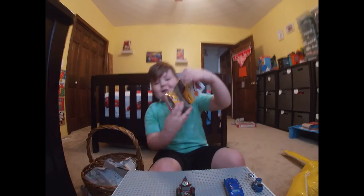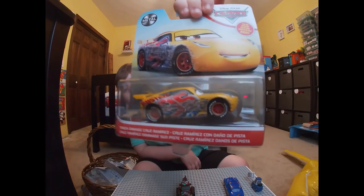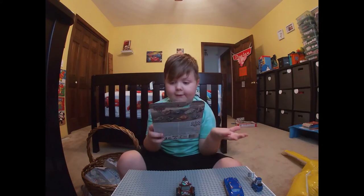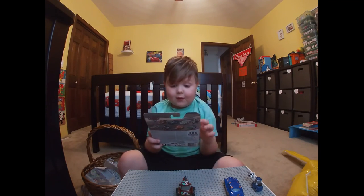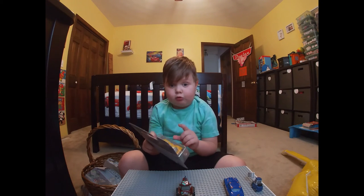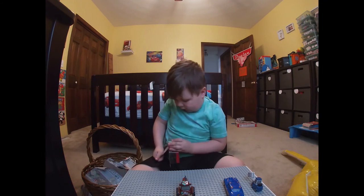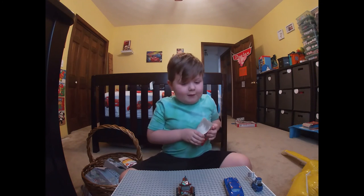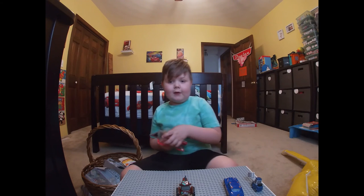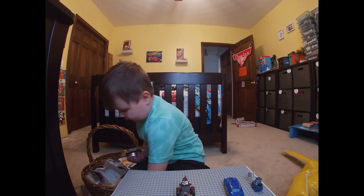Track Damage Cruz Ramirez. I'm probably excited for her because I have the regular 95 Cruz Ramirez, but I don't have the Track Damage Cruz Ramirez, so that's why I'm concerned that I got it. So I'm gonna open it on video. I'm like, what the heck? Let's just do this on video.